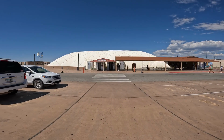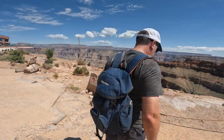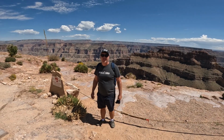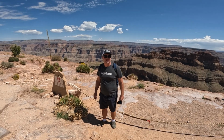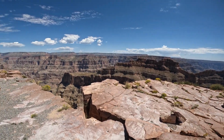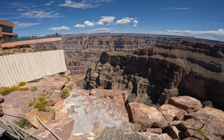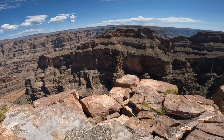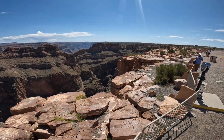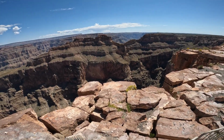We entered the big white tent where we purchased our tickets and hopped onto the bus that took us to the Skywalk. So we've made it to the famous Grand Canyon. This was the first time that we had seen the Grand Canyon, and the sheer scale of the mountains had us in awe.